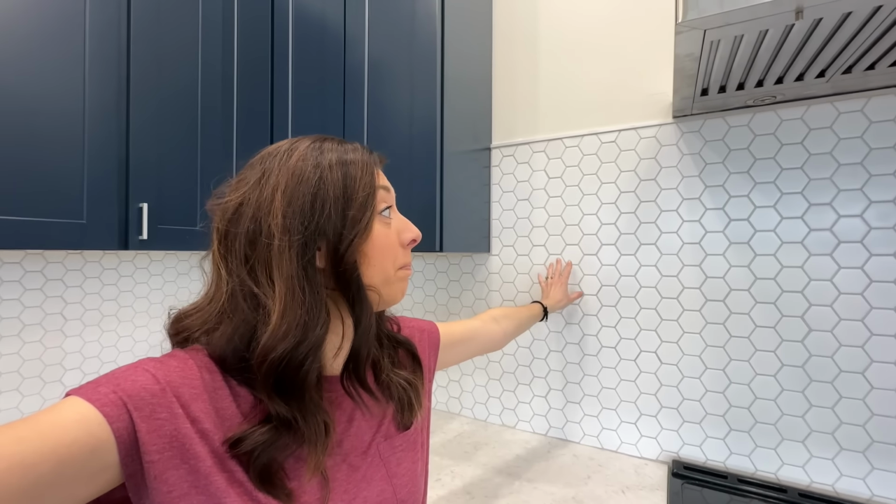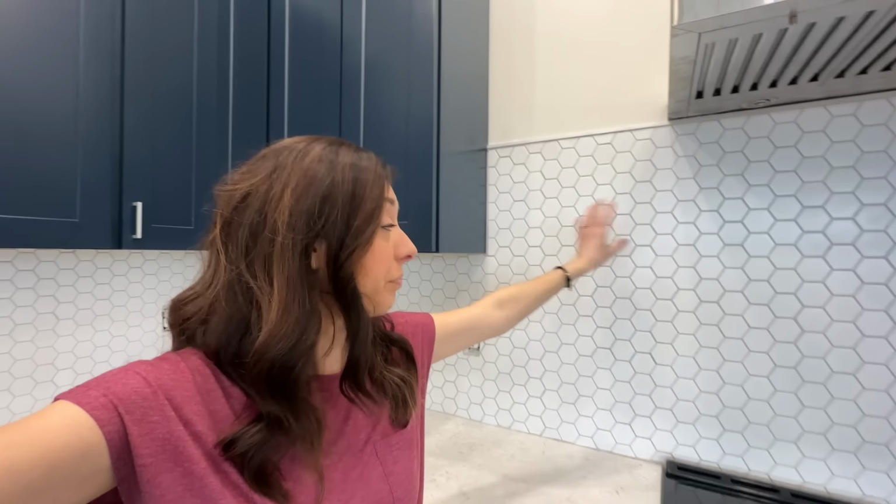Grout is dry and it looks great. We love the color. It looks all even. This is before we do our final cleanup. So I think it looks really good. We have a few spots like that we need to clean up.